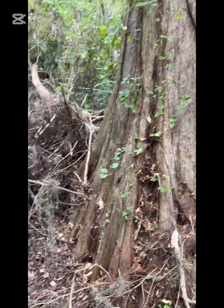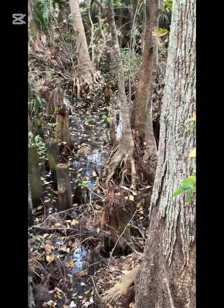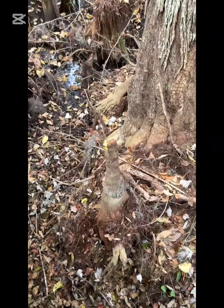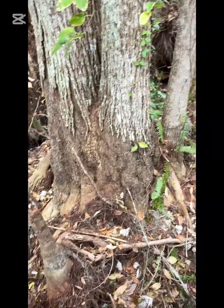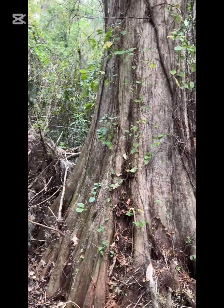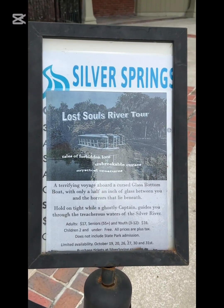This is a cypress tree. You can tell them by their knees. As you look at the bottom of it, you see all these pointed roots that seem to be popping up from the ground. What they do is allow the roots to breathe because cypress live in water. And we're going to find out if they still do their glass bottom boat tours through there.